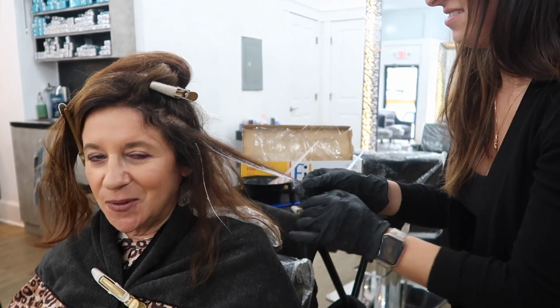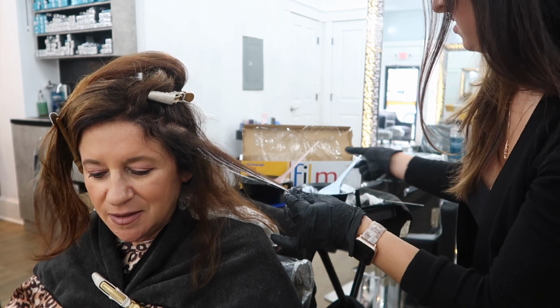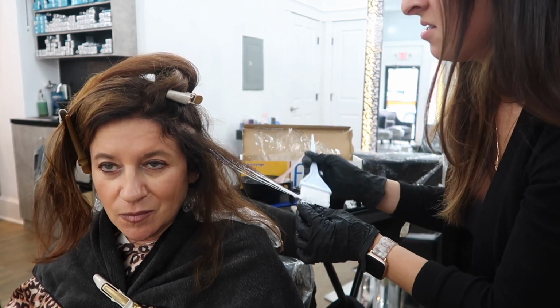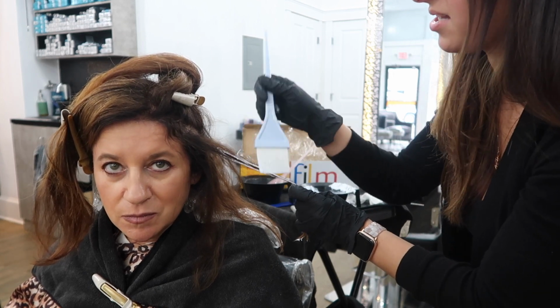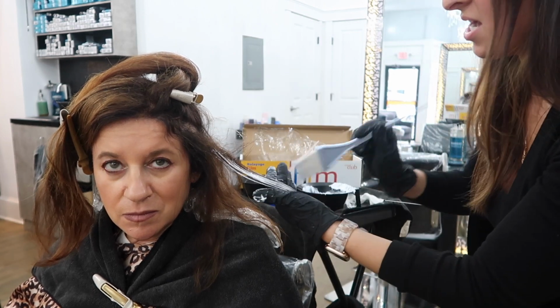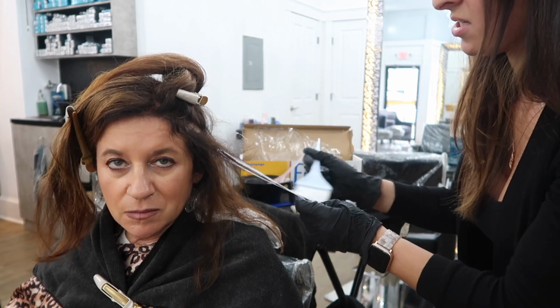So you can explain a little about what you're doing. So this is a lightener piece. We're going back and forth between highlights and lowlights, especially on the side here. It's literally hand painting where you want to see the highlights, feathering it up so it has a smooth transition into the ends, which are a little more saturated, so it has that bolder pop towards the length there.